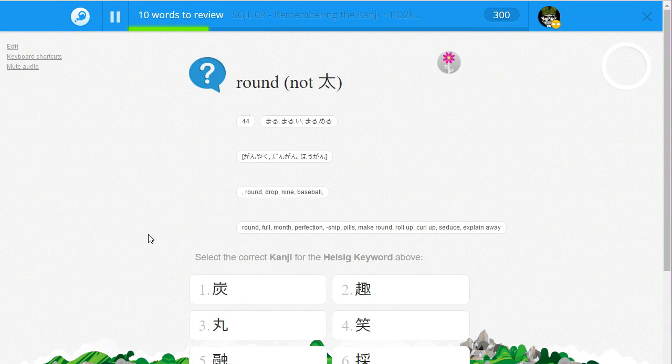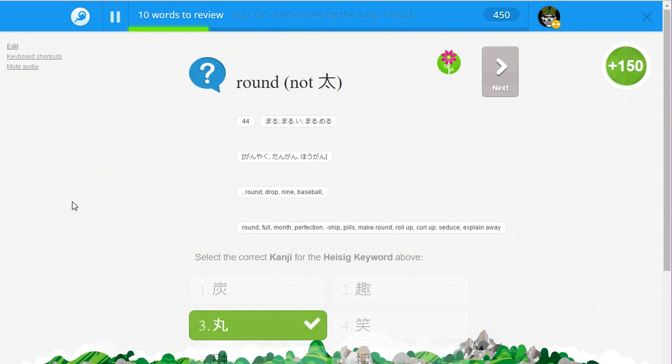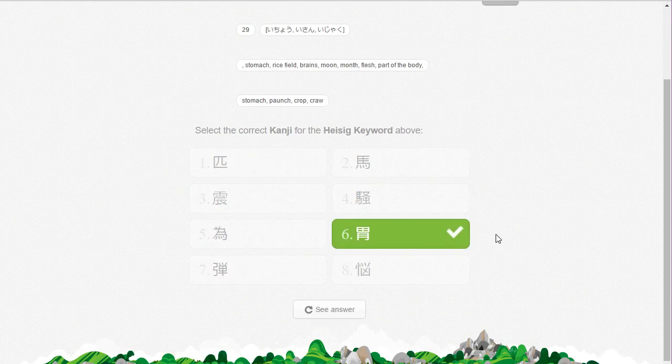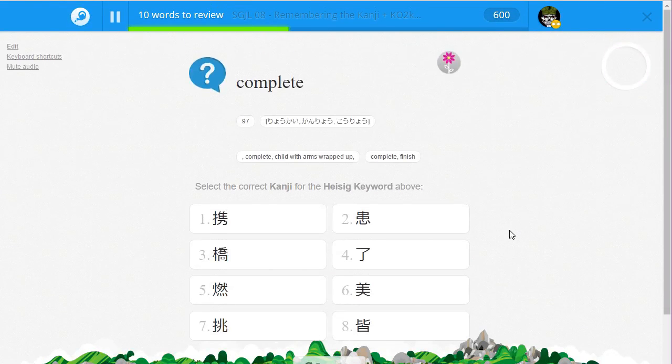Round. Not that one. Oh, mawaru. Chikuwa wa mawaru. Yeah, it is that one. Yeah, no, Babe Ruth. That's right. Stomach. So that's filled rice and body. Okay, rice filled body. Or yeah, part of the body complete.